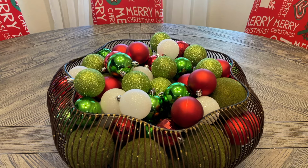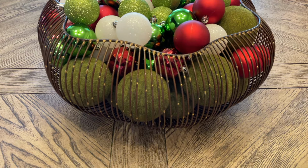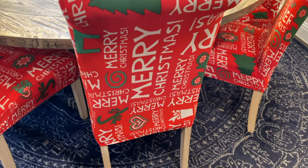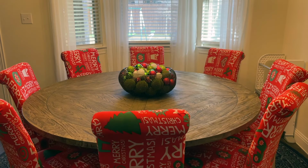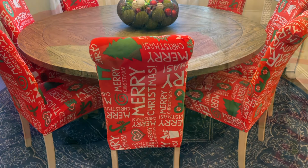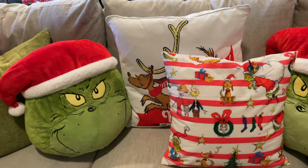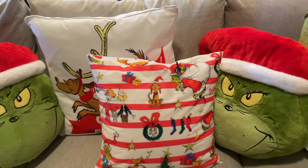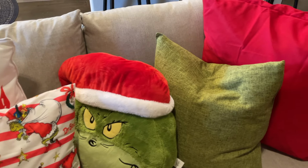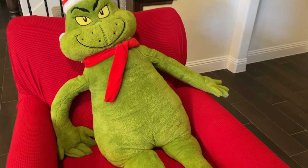In the dining room, we use ornaments from At Home to set off the table centerpiece. And we added these festive chair covers to our existing dining room chairs. The couch pillows and covers are from Hobby Lobby, At Home, and Walmart. And the Grinch himself is also from Walmart.